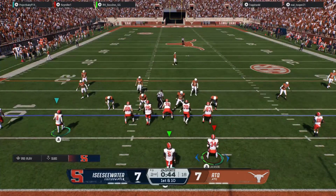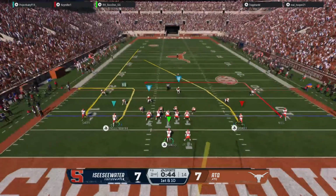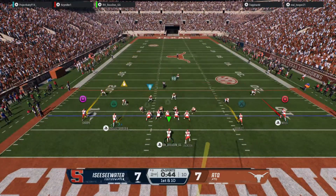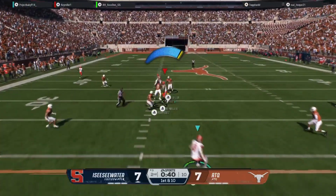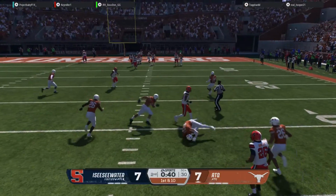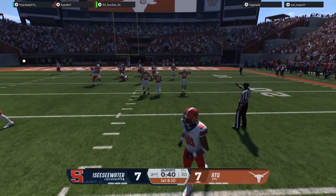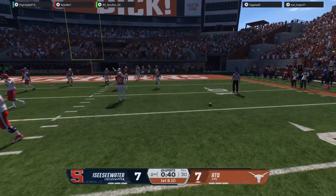We'll see them really hit the speed button on the tempo here in the final minute of the first half. To the air, it's Daniels. Unloads to the wideout. Intercepted, and the defense has set him up. He managed a few yards on that return, but the bigger play was the fact that they forced the turnover.